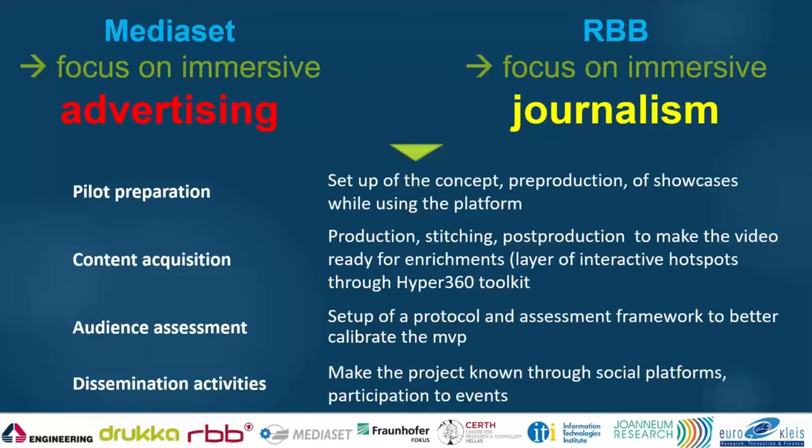And then we are now entering the phase of the real dissemination of the project with this webinar, for example, but also with some other events, participations. We are trying to make the project known both internally and externally, outside of our company. And I think that the results that we achieved are really interesting because they are really offering the site for many multiple uses, not only in TV, but in many multiple sectors.